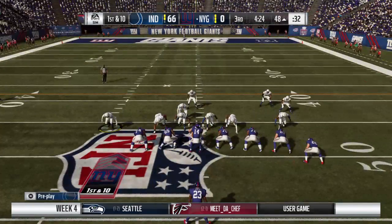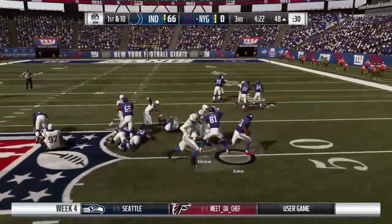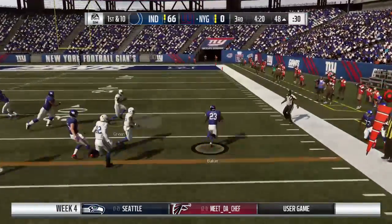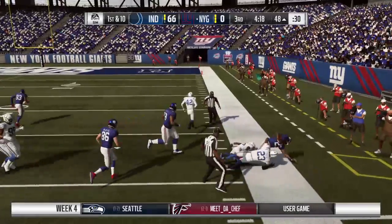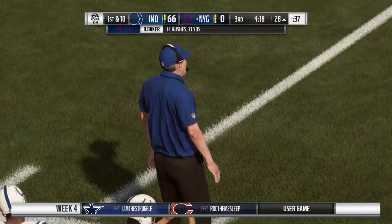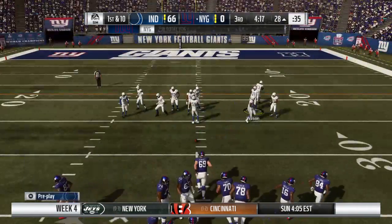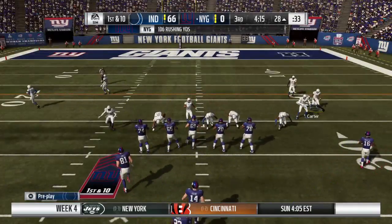Here we go now. Green 39. Green 30. And they'll go on the ground. Chewing up big yardage. Another nice gain there. This one goes for 20. Dance class, anyone? Did you see the steps between the quarterback and the running back on that counter play? That's what you need for a good counter.